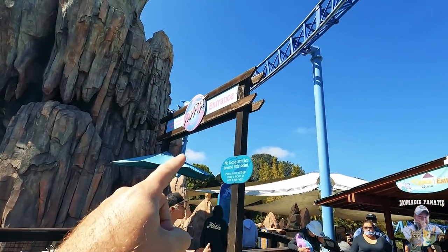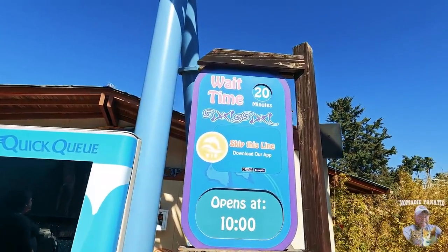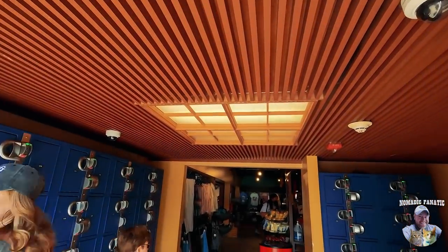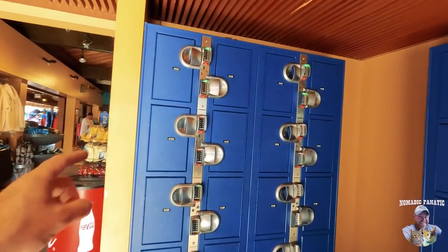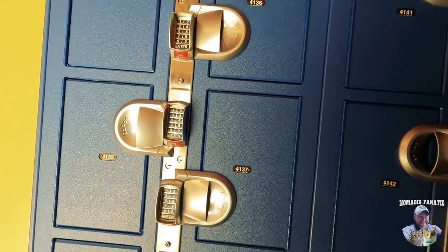Let me show you the locker process. There's the entrance, no loose articles beyond this point. We're currently at a 20 minute wait time, which is not bad at all for that ride. And here are the lockers, which you can rent. You get use of all of them at all the rides. It's $9 for 4 hours.